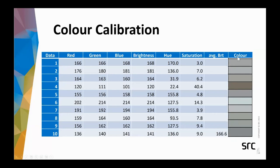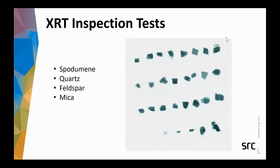But you can see again with these subtle grayscale images, it's not like your example with Harold, where you've got basalt and the spodumene, which is a high contrasting ore that might be more amenable for color sorting. But with this example, with the subtleties, there might be a secondary application that might be more suitable. And so we'll test XRT.